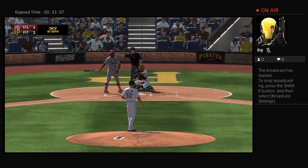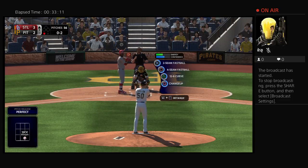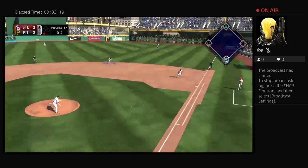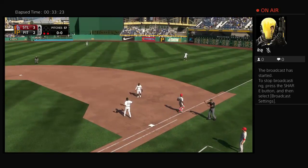And 2 now as a curveball drops in there for a strike. Grounded softly to the right. And there's out number 2.